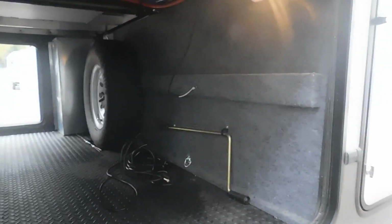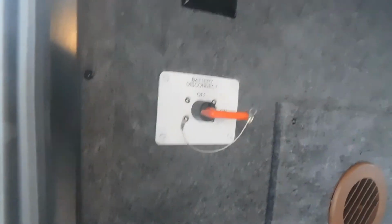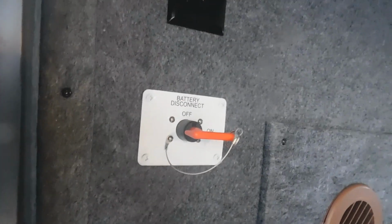Coming into your big storage is your spare tire. There's a hand crank for a manual override on your slides should they not open, and your battery disconnect. It's going to play an important role later when I talk about your carbon monoxide detector.